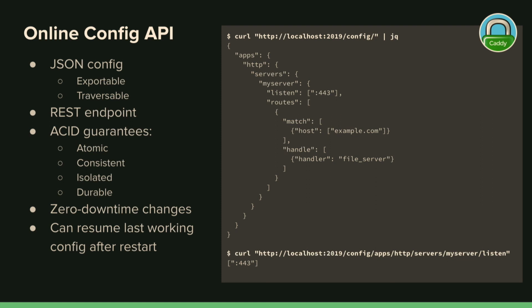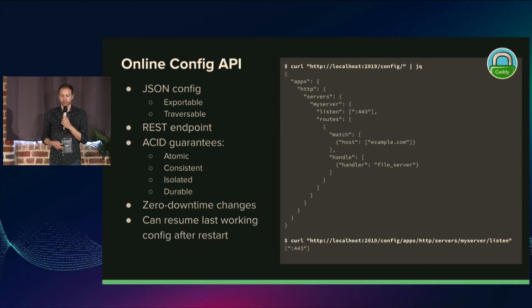And you can see here on this slide an example of how you can use the URL to traverse into a part of your config and get or change specific values. And so this is really, really useful and really unique. Now, if you don't want to use the API, the Caddy command line also will wrap this up for you nicely so that you can use config files, which you may be more comfortable with, but this API and the JSON format make Caddy highly automatable and programmable.